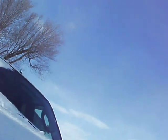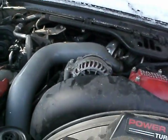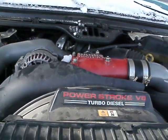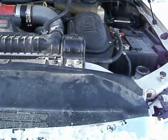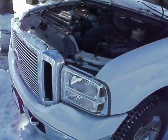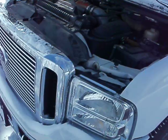See if I can get the hood open. Got all the Banks parts under the hood. Got Banks Ram-Air and Banks High Ram-Air.